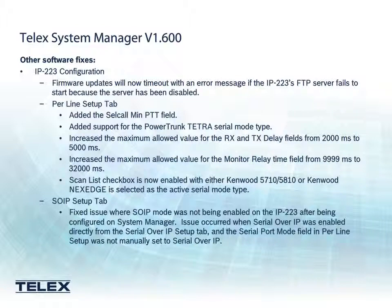On the per line setup tab, we added a cell call min PTT field and support for the power trunk tetra serial type mode. Increased the maximum allowed value for the RX and TX delays, plus changes to the monitor relay time. The scan list checkbox can now be enabled when either the Kenwood 5X10 or NextEdge mobiles are selected as the active serial type mode. In the SOIP setup tab, we fixed an issue where SOIP mode was not being correctly enabled on the IP223 after being configured using TSM.